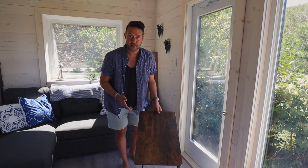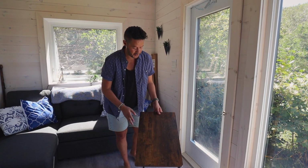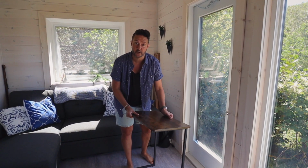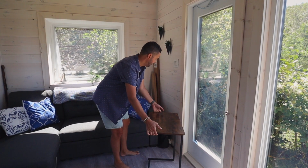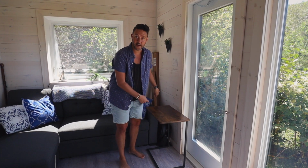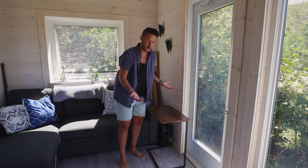So this was the first big fail of our tiny house purchases. We bought this cool little table, and this is one of those that you can slide in under a couch. So our idea was to put it right over here and slide it in here as an end table, but what happened is the feet on the couch got in the way. So now we were like, what can we do with this? Because it's kind of handy, I can use it to eat or maybe as a desk for a laptop, but we didn't know where to put it, like where's its home?